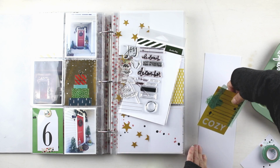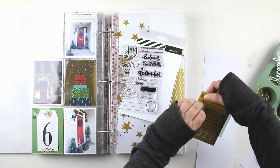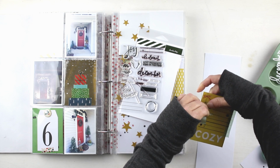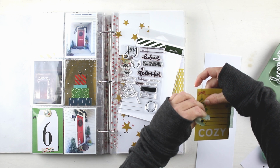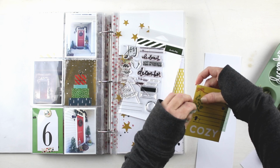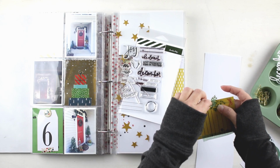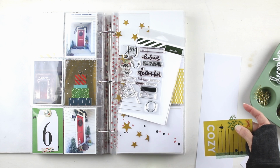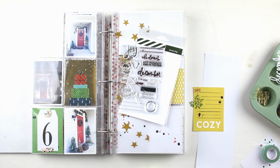and gently peel all this off. Hopefully, yeah. Okay, I like that. Right, and then I'm just going to do my journaling real quick, and this page will be done.